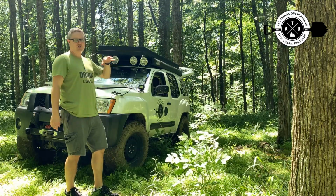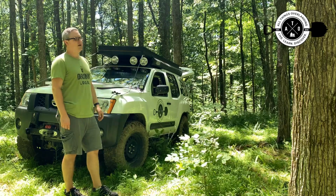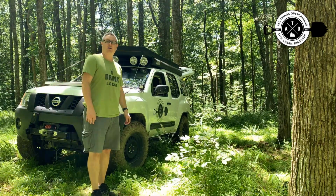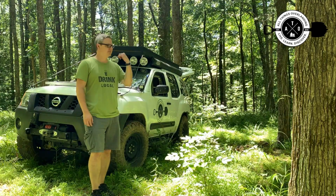I just kind of wanted to show you the steps of that, what it looks like when the truck is all deployed. It really doesn't take much time at all. I've gotten it down to kind of an art now, where under 10 minutes for sure, I think, to set everything up. So anyways, let's go.